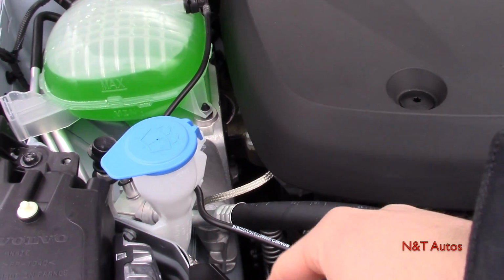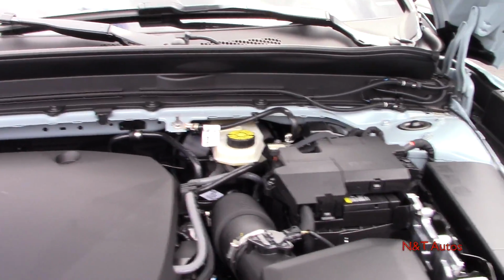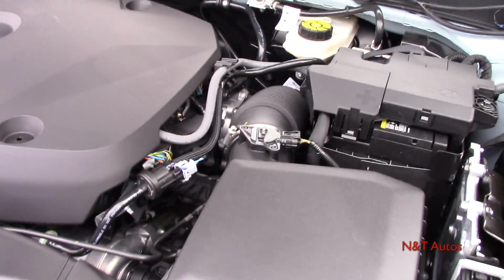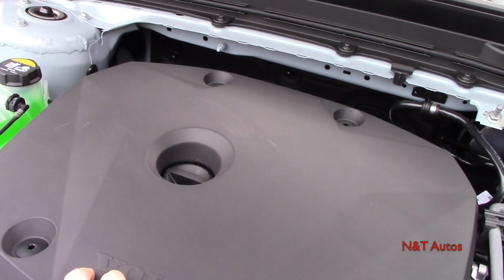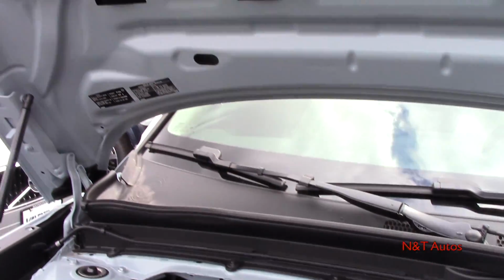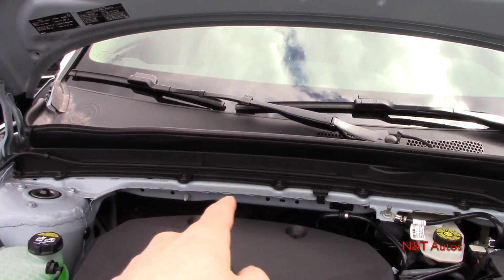As you can see, all of your belts are located right over here. You have some fluids. So your washer fluid, a coolant overflow is over there. You have your battery over here, your air box. You could see some metal underneath there, and you have a pretty large engine cover. That's quite alright. And the hood is mostly insulated up here and on the firewall.